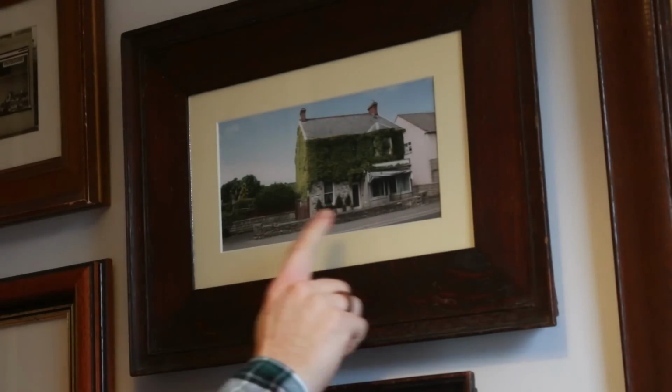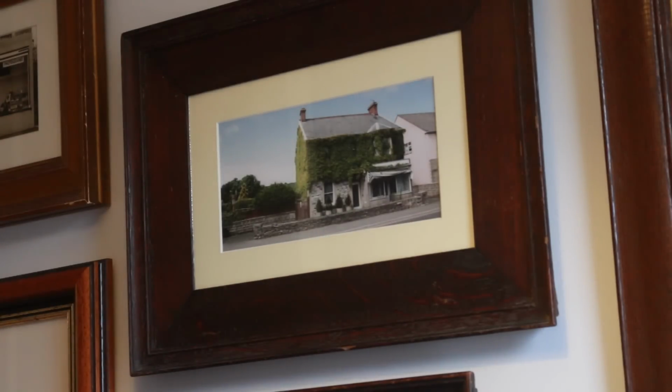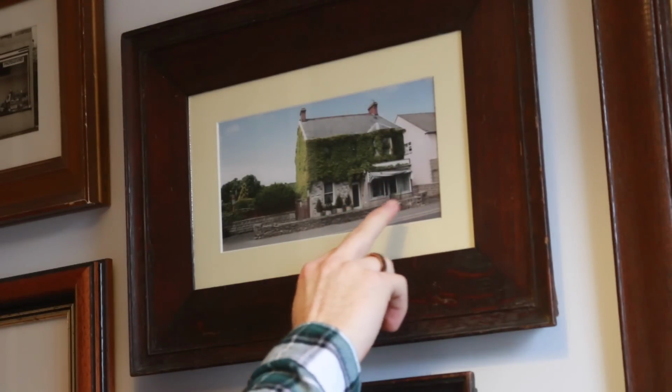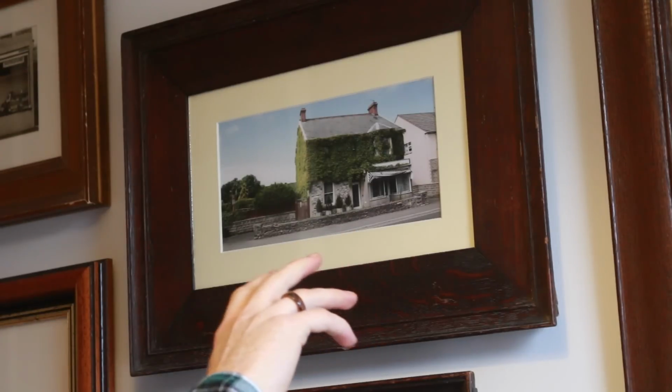So you can see the whole front of the house was just covered in creeper and ivy, and you couldn't get to the windows, you couldn't see anything. And you can see the old shop front here, which had lay kind of derelict for a few years as well, and the house had been empty for several years.